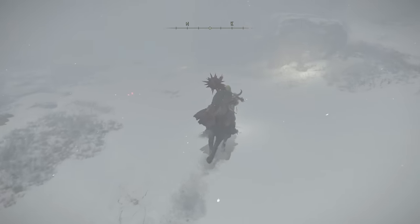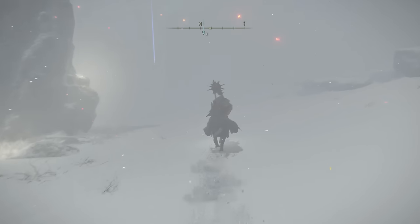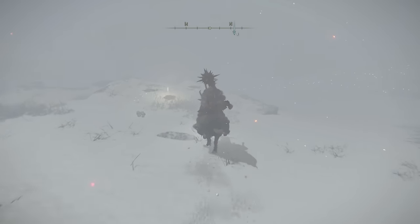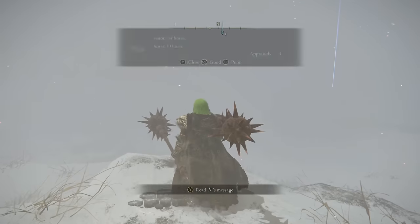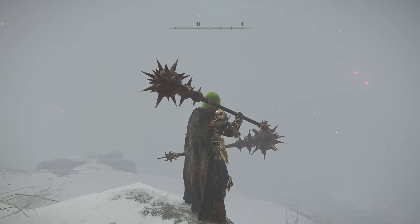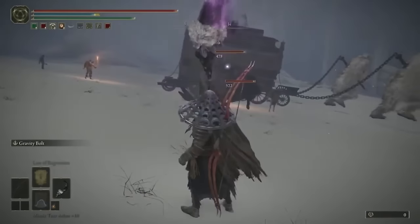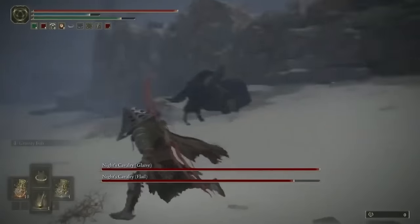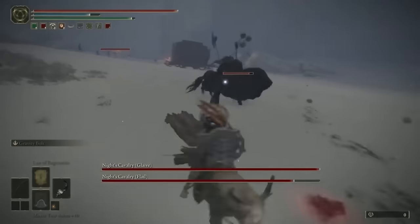As you can see, the majority of the area is just white nothingness. There is a reason that this is the only area in the entirety of my Things You Missed series that had four parts. No area in the game has more missable stuff and is harder and more confusing to navigate than the Consecrated Snowfields, making it full of rare discoveries and secrets. For that reason, this entire area had to make its way onto this list. Now we'll head back to Caelid for number 11.